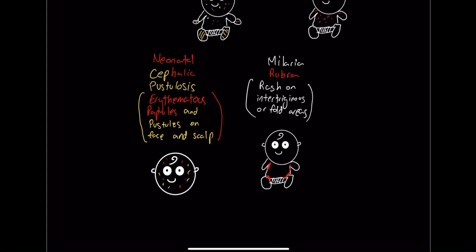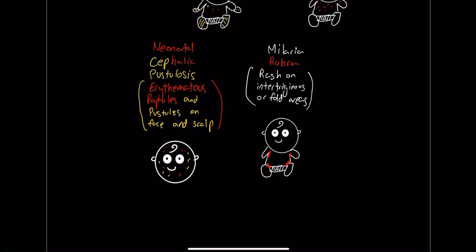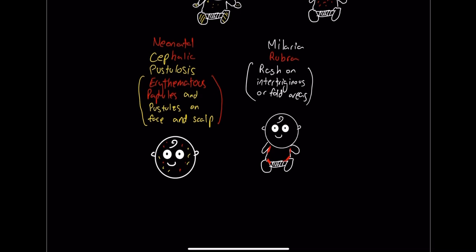And then finally you have miliaria rubra. This is rash on intertriginous or fold areas. So you can see that in this baby specifically, you find these rashes on the fold areas. I'm marking these over here. Another thing that I want to point out is that this condition is specifically seen in babies that are overbundled or have tight onesies on, or they just have excessive clothing, and that is, I guess you could say, a breeding ground for the rash.